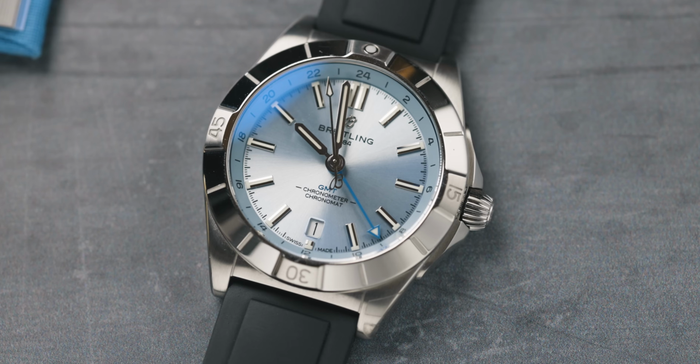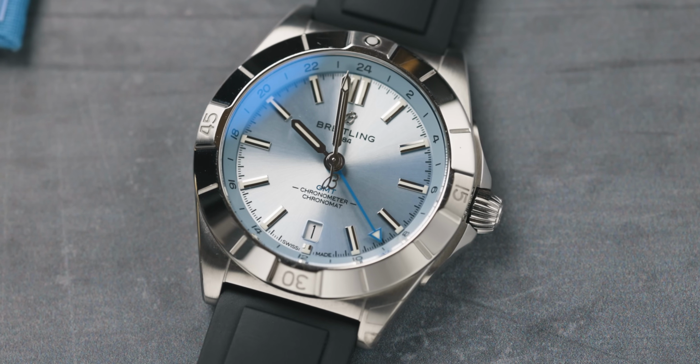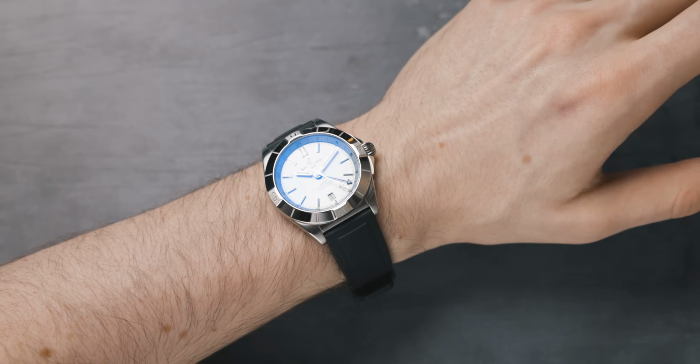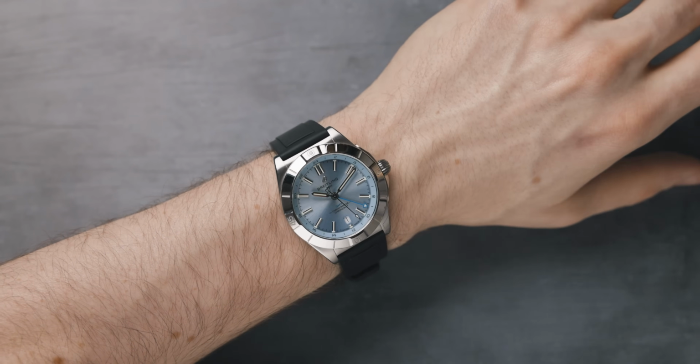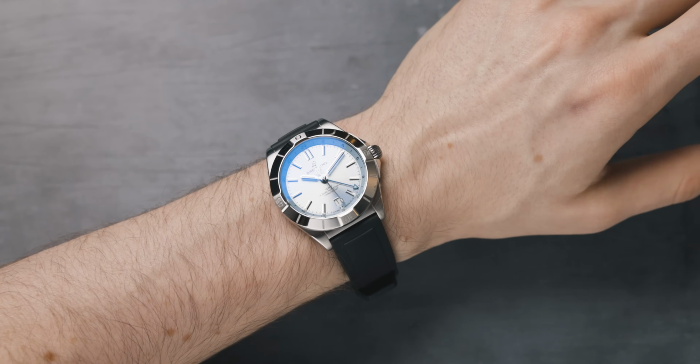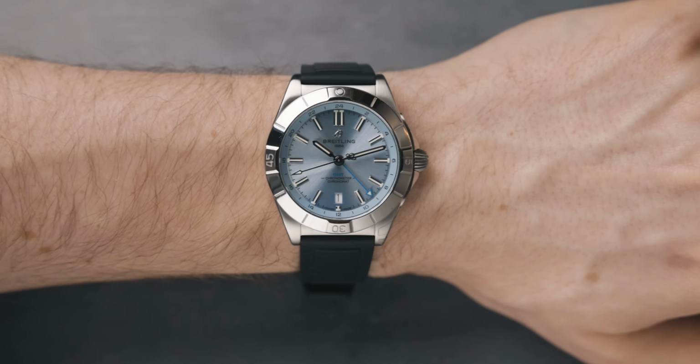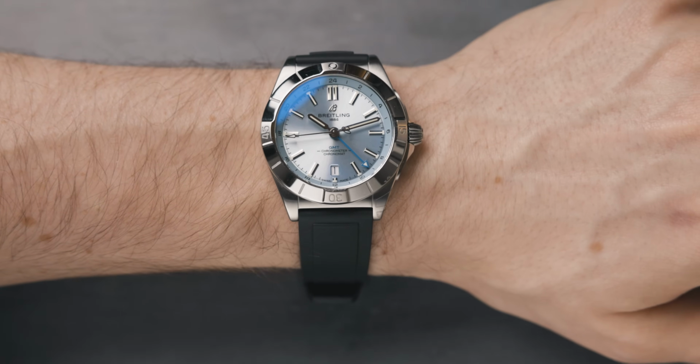And let's discuss the specs of this watch before we get into what watch collecting really means to us, because it's a watch review channel after all. So this watch comes in at 40 millimeters in diameter, complemented by 11.7 millimeters in thickness. It just sits absolutely beautifully on the wrist. And honestly, this is such a good all-rounder.